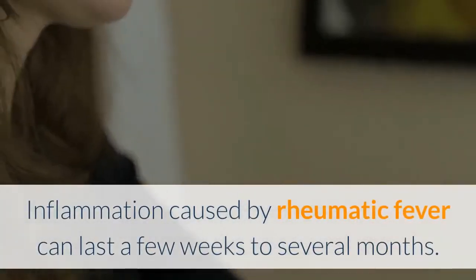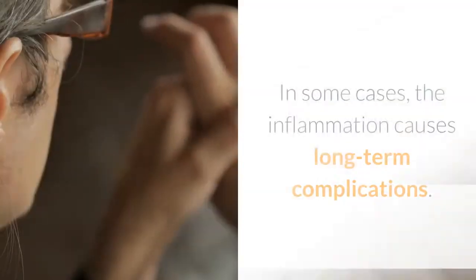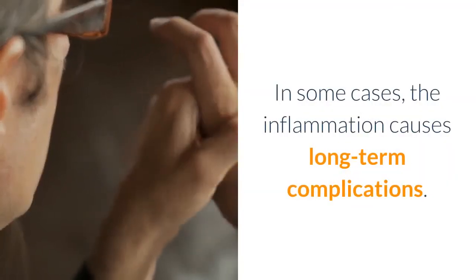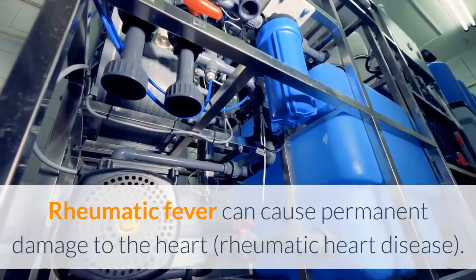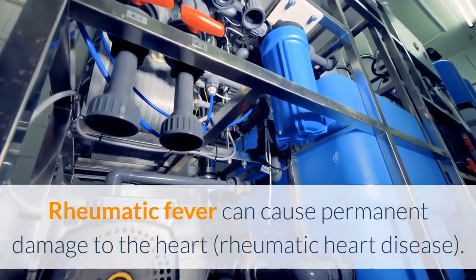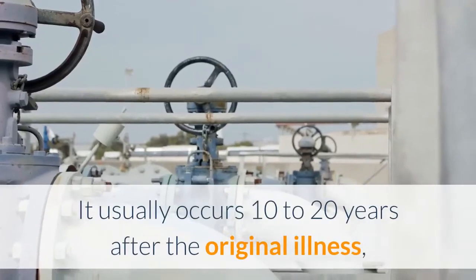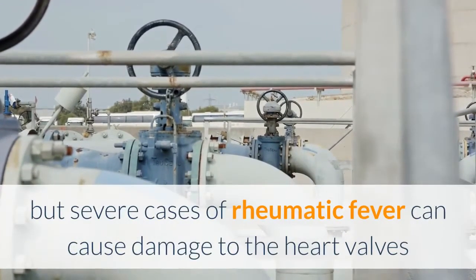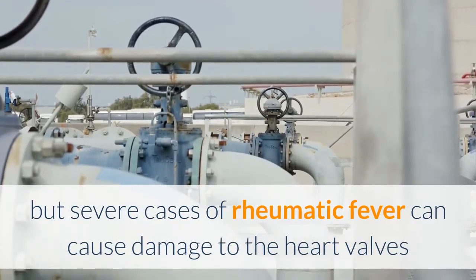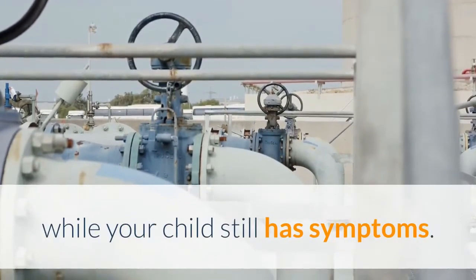Complications. Inflammation caused by rheumatic fever can last a few weeks to several months. In some cases, the inflammation causes long-term complications. Rheumatic fever can cause permanent damage to the heart, rheumatic heart disease. It usually occurs 10 to 20 years after the original illness, but severe cases of rheumatic fever can cause damage to the heart valves while your child still has symptoms.